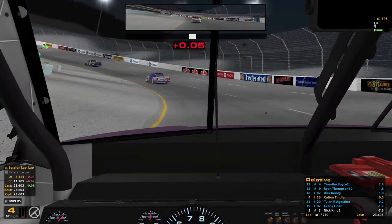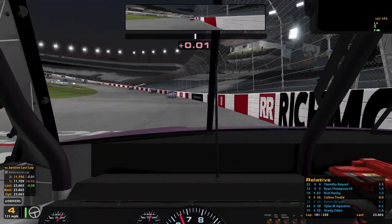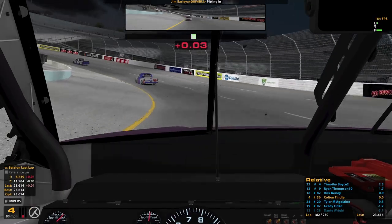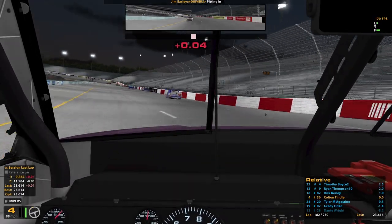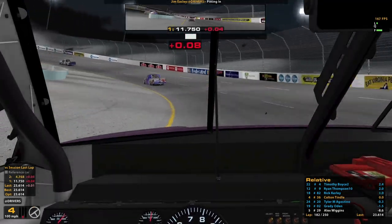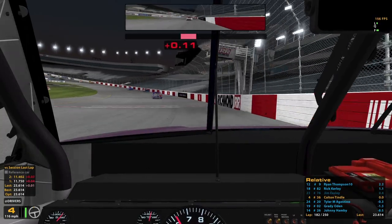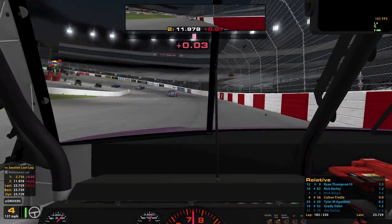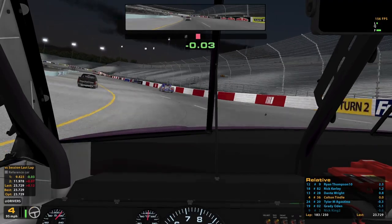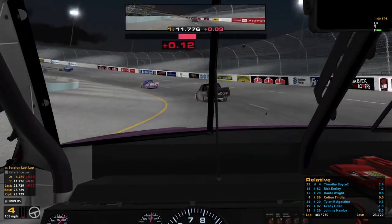The gap ahead is now 4.0. People pitting in, it looks like. Got 8 seconds to the next guy behind us. Don't spin. Dante coming off pit road there. He's going to have fresh tires and zoom away.